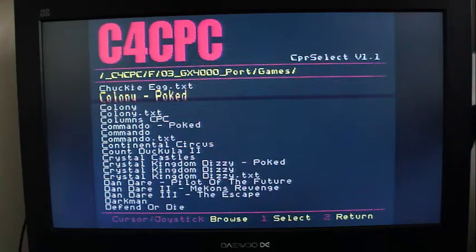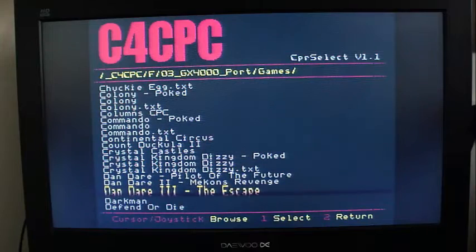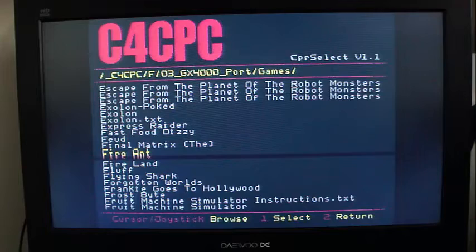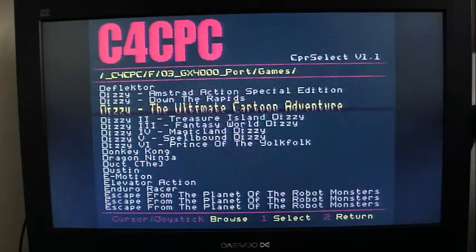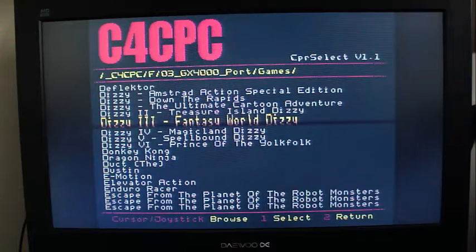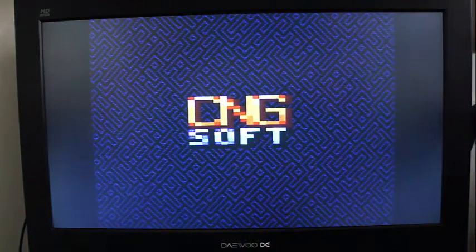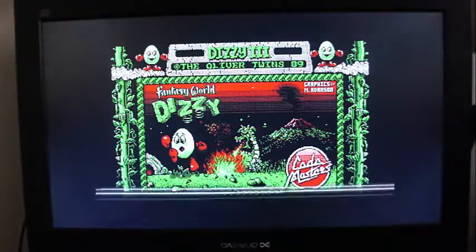I don't know how many games there actually are in this. Continental Circus, Dan Dare, Enduro Racer, all the Dizzy games. Mr. Chris, Nova Bug will love this one. Let's take a look, just for Chris, just for you, mate. Let's take a look at Fantasy World Dizzy. Infinite Lives, no thank you. So CNG Soft must be the company that do a lot of these ports, which is really nice of them.